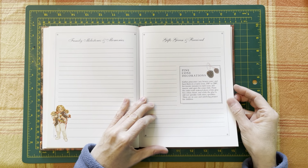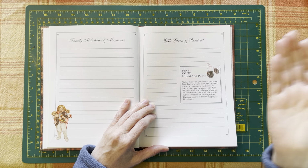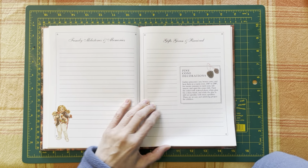Pine cone decorations. Gather pine cones, any brown cone, and heat them in a warm oven, 150 to 200, that's probably Fahrenheit, for 20 minutes to melt resin. Kill insects and open the cones fully. So you would put that on wax paper, not wax paper, that kind of paper that you put underneath cookies so that you don't get that goo on everything.